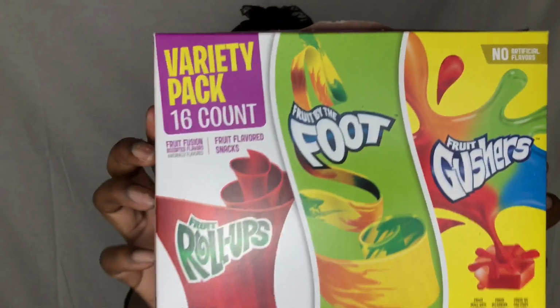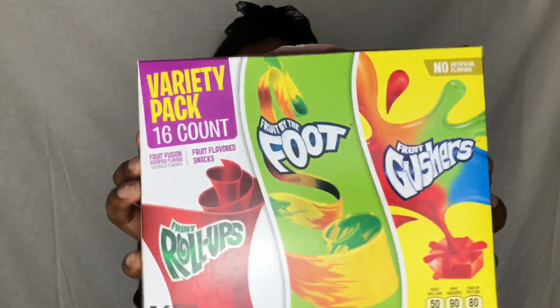So yeah, this is the box it came with. I got the box from Walgreens today because this idea came upon me like 2 days ago. So I'm about to try to remove my makeup with Rollups.